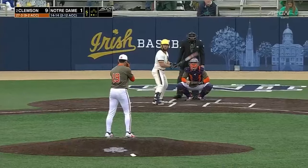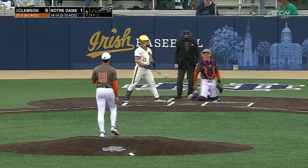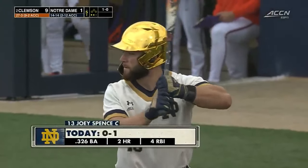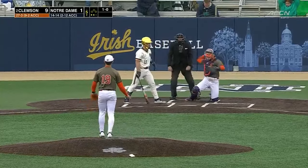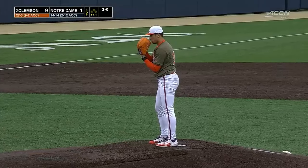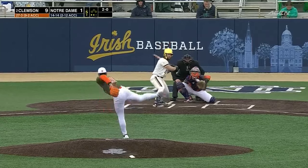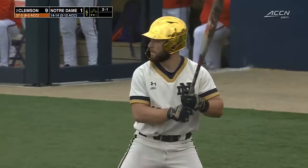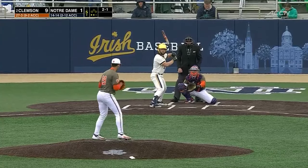Now Joey Spence will have Wright come in to play off the third base foul line. Back-to-back balls here. Junior Spence has really forced his way into the lineup with strong hitting on the year, slugging over 600 right now. Part of a glut of catchers that the Irish are working with right now, between Spence, Lynn, Wendell, and Tinney.